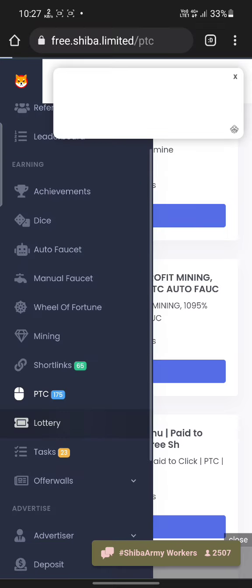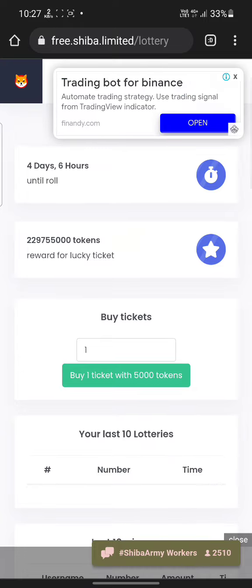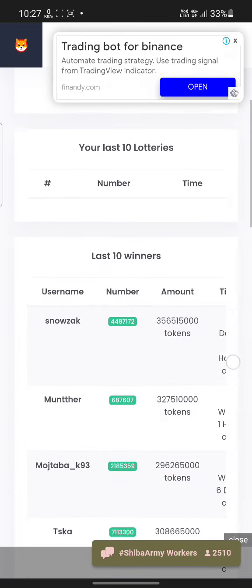And the next tab is lottery. In the lottery, you can win many tokens. There are many winners. They will get a huge amount.